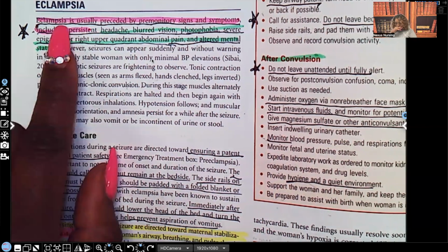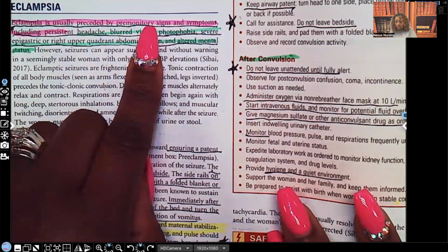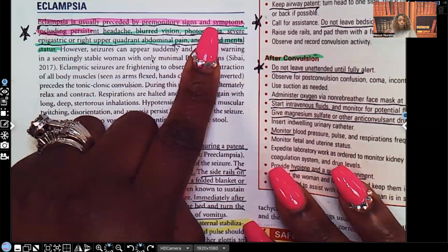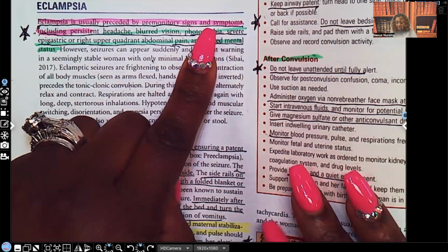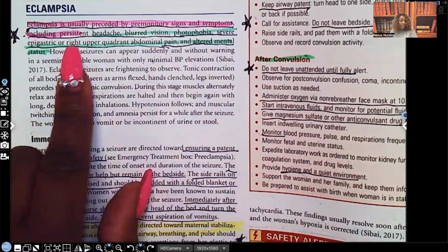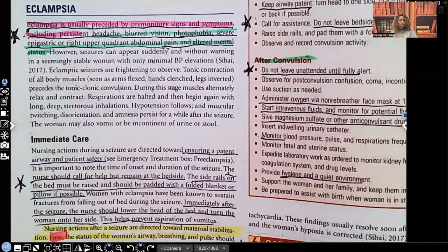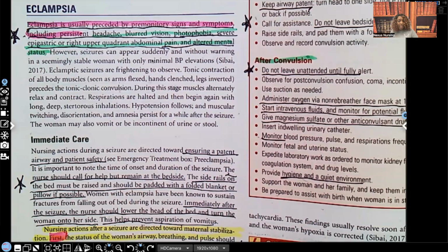Eclampsia is usually preceded by premonitory signs and symptoms, and you guys need to know this. What are those signs and symptoms we see before that patient goes into eclampsia? Persistent headache, blurred vision, photophobia, severe epigastric or right upper quadrant abdominal pain, and altered mental status. Remember, this is the patient you need to be checking their blood pressure routinely. Immediate care.